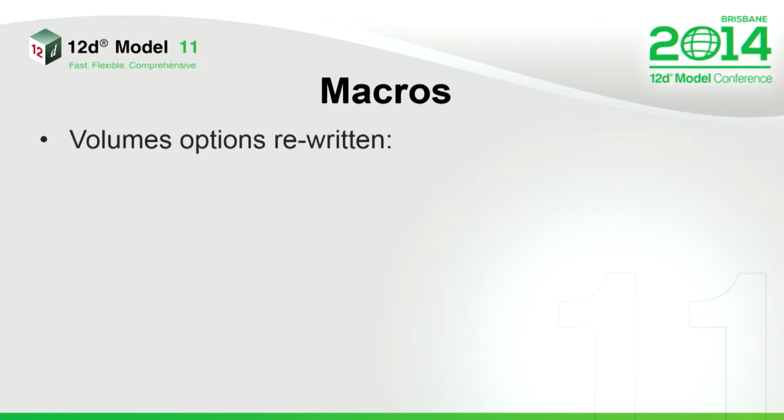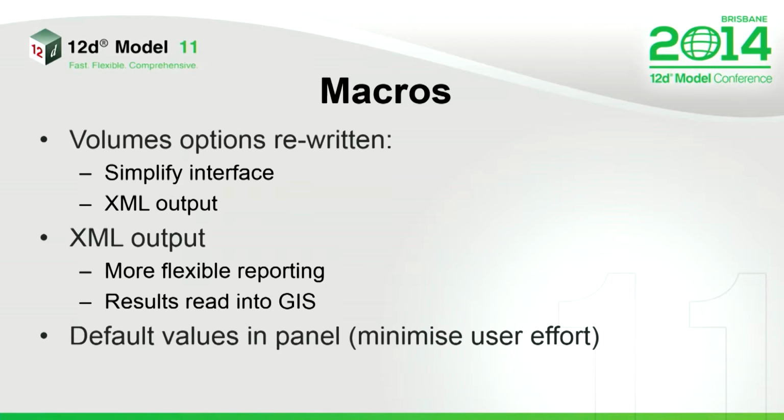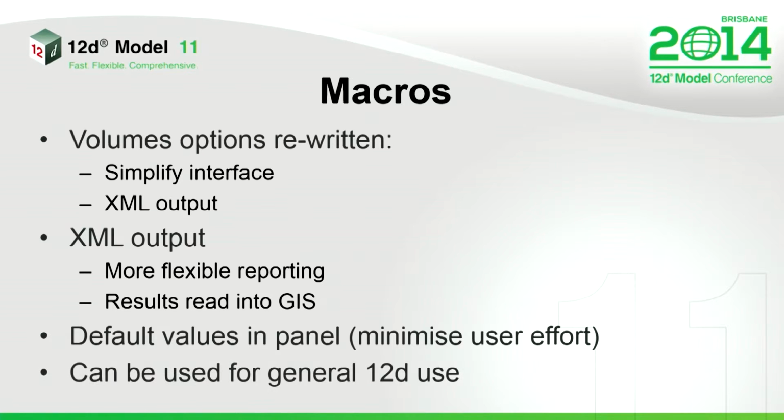Macros. So we rewrote some of the macros just to make it easier to automate them and upload to GIS. Again, simplifying the interface, hiding things that aren't relevant. XML output, because XML is great. XML allows you more flexible reporting, and it also means that it can be read automatically into the GIS. We also have support so you can fill in default values in the panels. Again, just minimising the amount of work that users have to do. These macros are available. You can use them if you want. I'll make them available if you come see me.